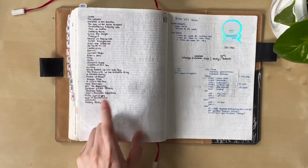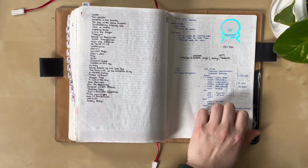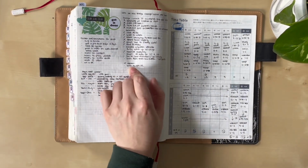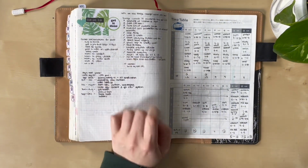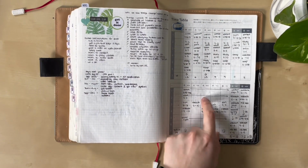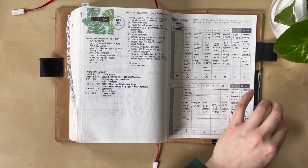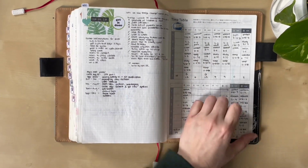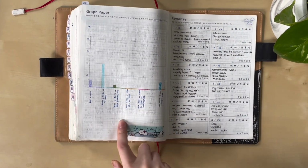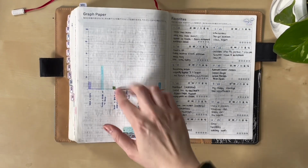I don't think I really got around to this. I have some goals and some study goals, just random stuff. And then here I have some bucket list items, things I want to accomplish this year. And yeah, here on the grid, on the timetable, I had like a rough schedule that I had been planning to follow and that I never actually follow through with. So, oh well. And then the graph paper, I wanted to track things like the books that I read, the movies I watched, and stuff like that. But you can see I didn't fill it out.